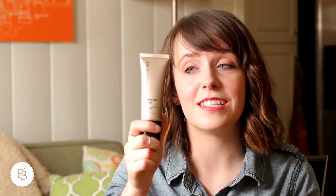Okay. So I mentioned this in products that are worth investing in, and if you don't like wearing heavy foundations but want a little bit of coverage and just sort of smooth out the quirks, if you know what I mean, this is the best thing ever. It's the Bare Minerals Complexion Rescue Tinted Hydrating Gel Cream. It also has SPF 30 in it. So yeah, this stuff is amazing.